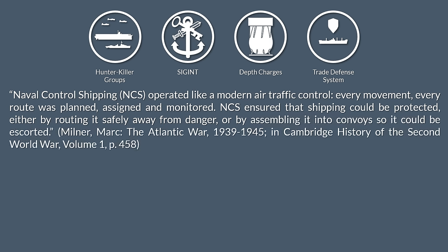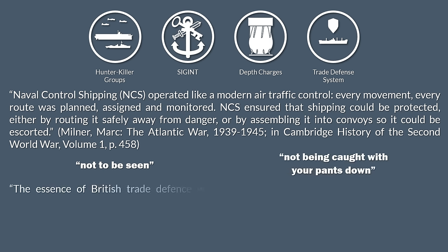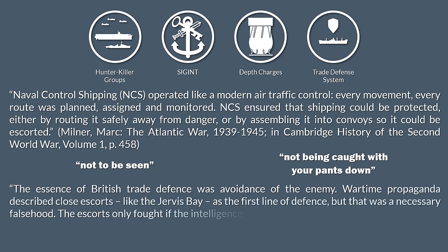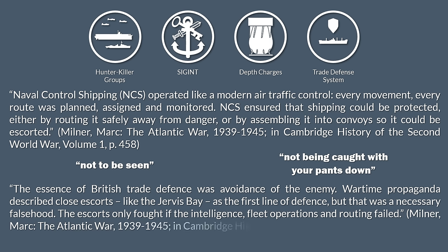NCS ensured that shipping could be protected either by routing it safely away from danger or by assembling it into convoys so it could be escorted. So similar to the doctrine of not to be seen, there was a doctrine of not being caught with your pants down. The essence of British trade defense was avoidance of the enemy. Wartime propaganda described close escorts like the Jervis Bay as the first line of defense. But that was a necessary forethought. The escorts only fought if the intelligence, fleet operations and routing failed.